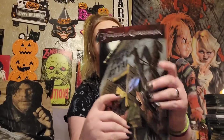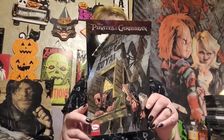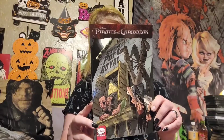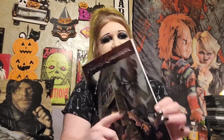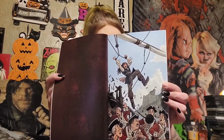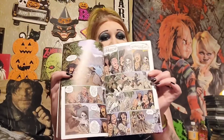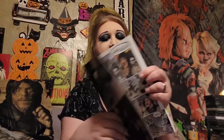And then I also found a Pirates of the Caribbean comic book. This one does not give me any kind of a volume on it, so I have no idea if this is the first one, if there are any others. Like, this is when he escapes, so I don't know if it starts out this way in the comic books from him escaping or what. I have no idea. But I love Pirates of the Caribbean, Johnny Depp, of course, so I just thought that was kind of cool.